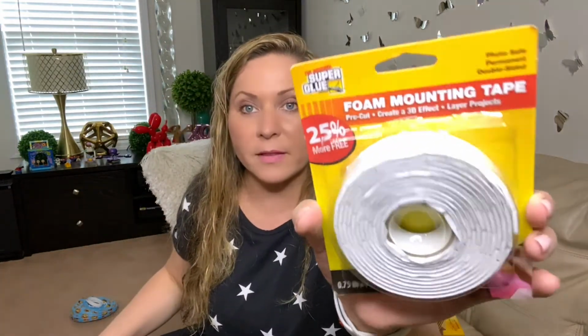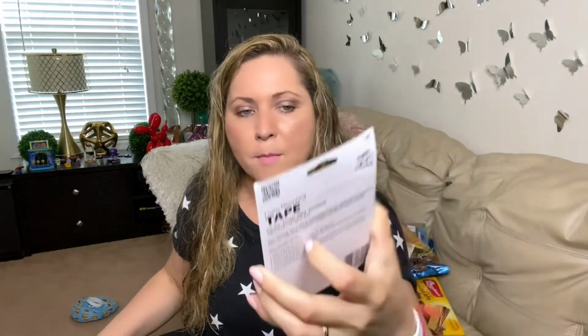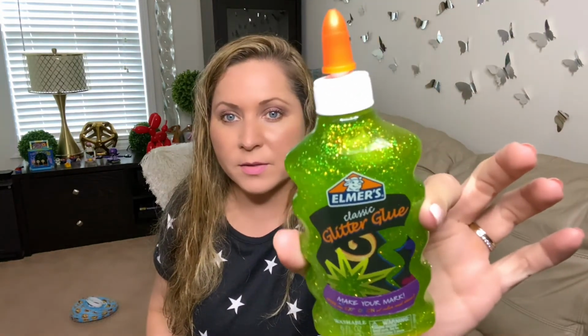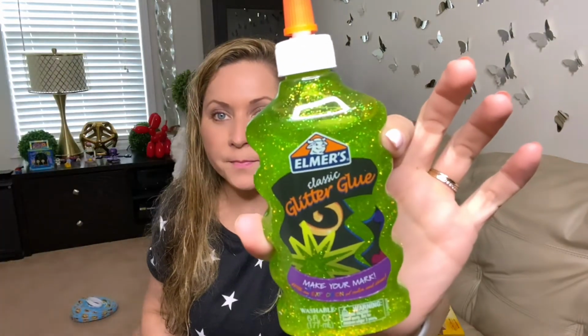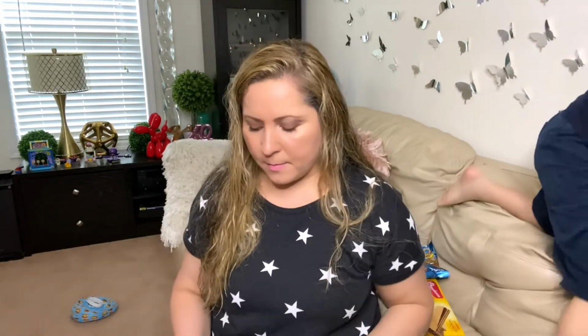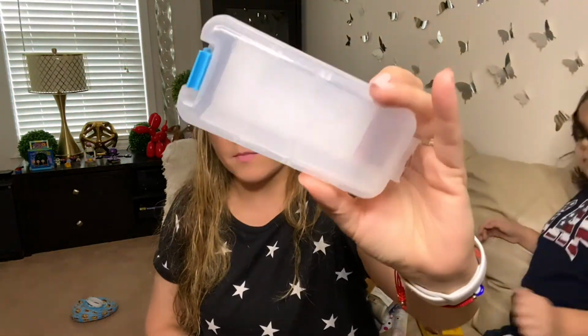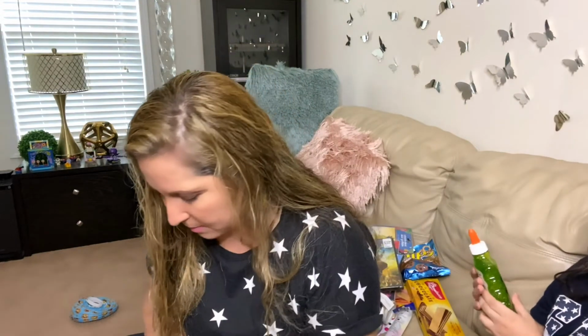I got some of the tape, this foam mounting tape. And I got this in glitter. Elmer's glitter glue. I don't know if I'm gonna use it in my swap and glue. Probably not. It's probably for Agustin, for him to glue stuff with. Yeah, so glitter glue. Make your mark. They're washable, so that's for him. And another one of the mini utility box, you know, the mini embellishment box.